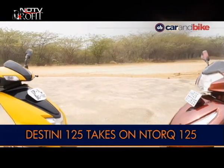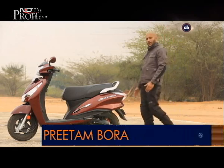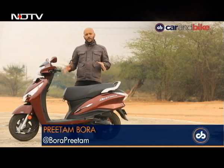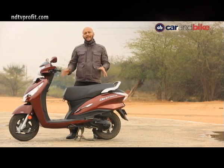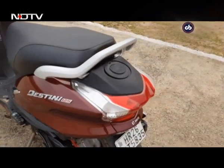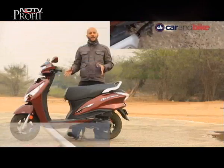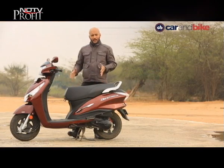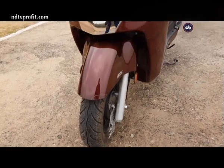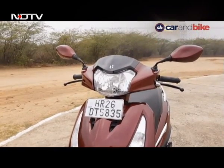But both have very distinctive design. Now, Hero MotoCorp has been slightly conservative about the styling of the Destini 125. It's not radical, it's nothing entirely new that you see in the streets so far. The rear portion actually reminds you of the 110cc Hero Duet, and overall the silhouette is nothing extraordinary. It looks like any other 110cc scooter that you see in the streets. And the front side, well, it bears a resemblance to some other scooters also, doesn't it?